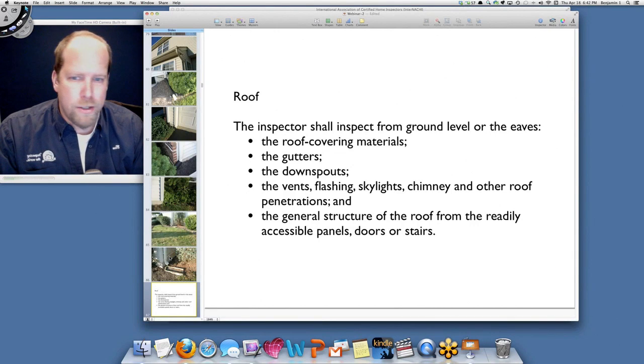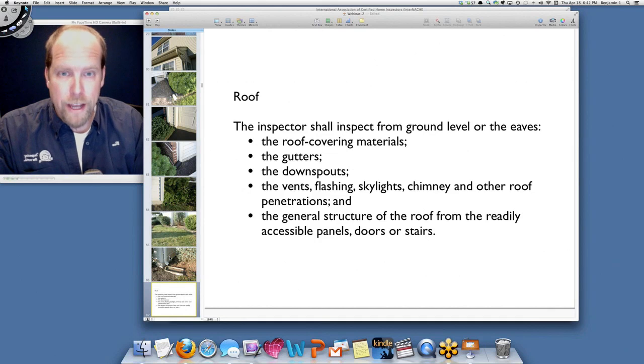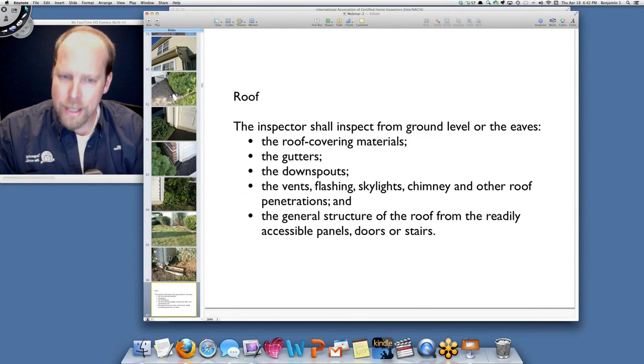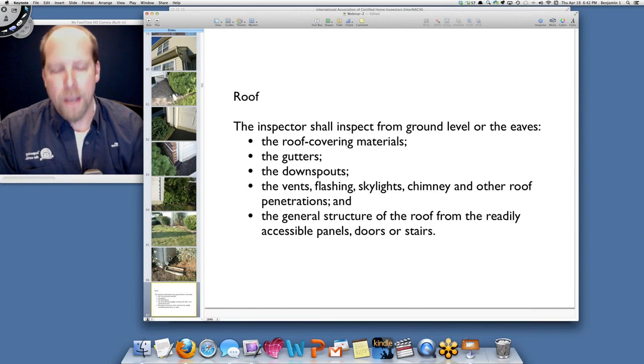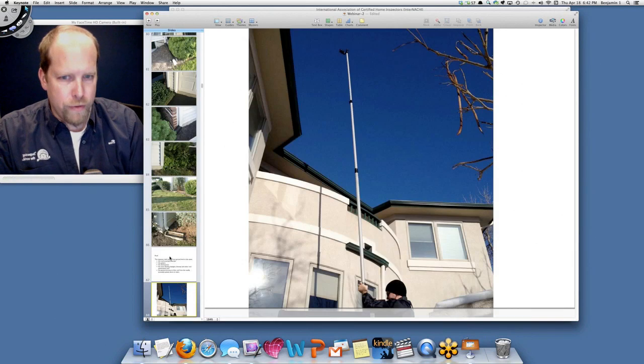So according to the standards, follow the standards. You can find the defects that are within the scope of the standards. The inspector will inspect the roof covering materials. We did that. Gutters, did that. Downspouts, yep. Vents, yep. Flashing, skylights, chimney, other roof penetrations. And then when I go into the attic space, I cover the SOP, which says get underneath the roof if you can and take a look at the structure of the roof.